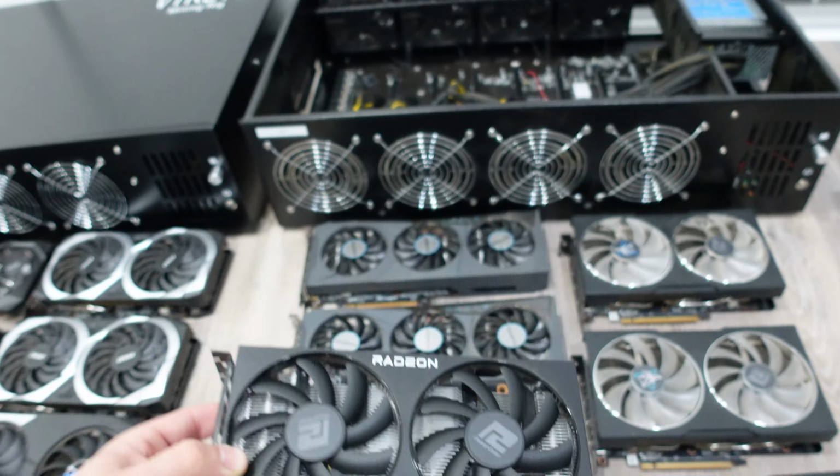So what we're doing with these are some of my favorite MSI cards. These are the 1660 Ti's. Man, these were really hard to come by. They have all the RGB lights that come on them and stuff like that.